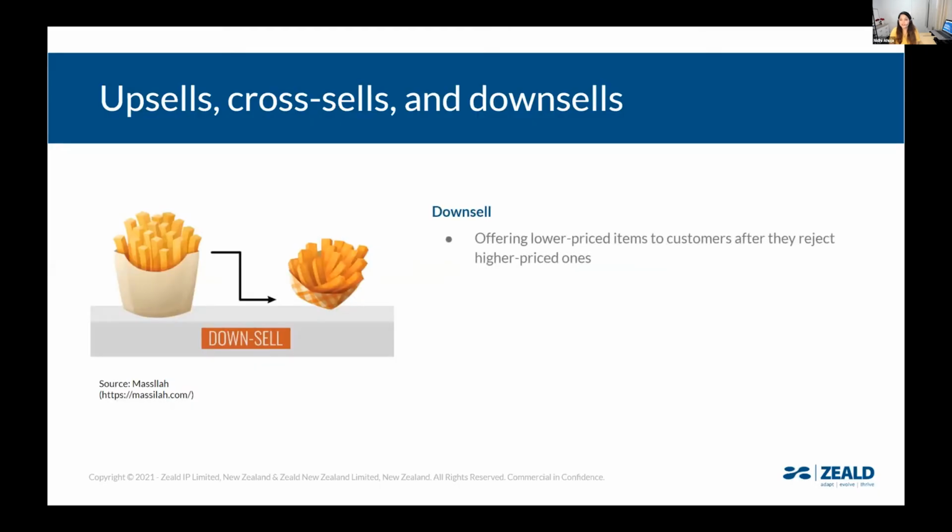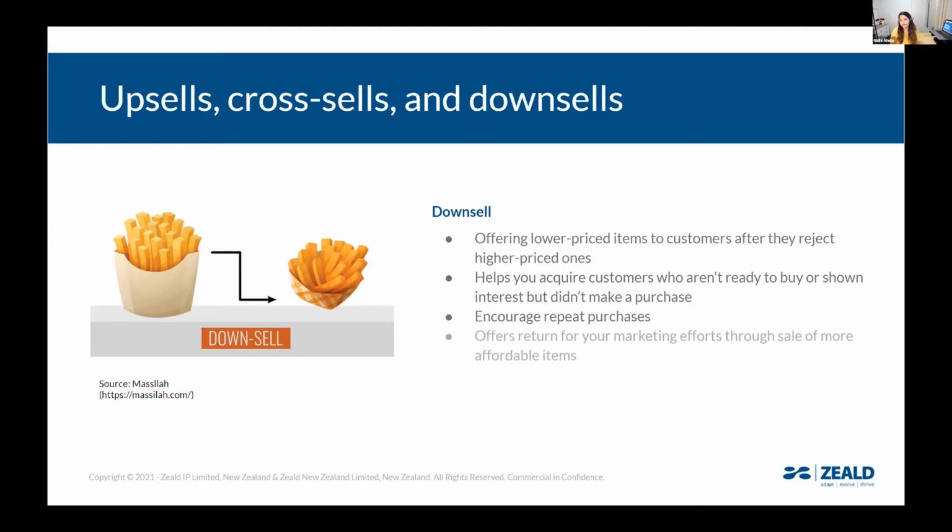Downsell. Downselling here means offering lower priced items to customers after they reject higher priced items. This can go with multiple brands if you're stocking multiple brands. So if somebody has not completed the purchase of a high-end product, you can show them similar products of a lesser price than the one they were purchasing. This helps you acquire customers who aren't ready to buy or showed interest but didn't make a purchase. This also encourages repeat purchases and offers returns for your marketing efforts through sales or more affordable items. So this is called downselling, when you are downselling a particular product to one of a cheaper price.